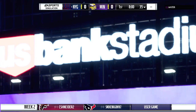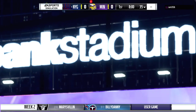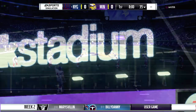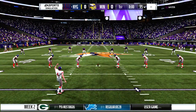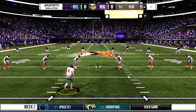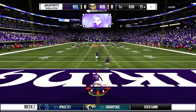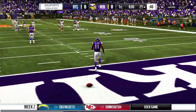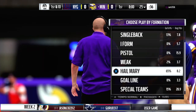This crowd is ready as their guys get set to match up between the New York Giants and the Minnesota Vikings. Two teams here fresh off Week 1 victories, who can keep it going as we're underway on EA Sports. That's fielded in the end zone, and no run back here. This will be a touchback, and it comes out to the 25-yard line.